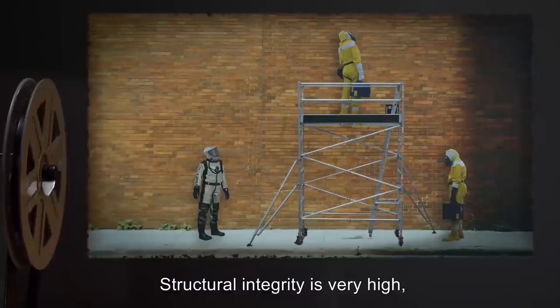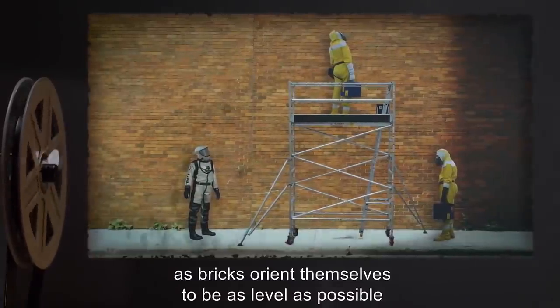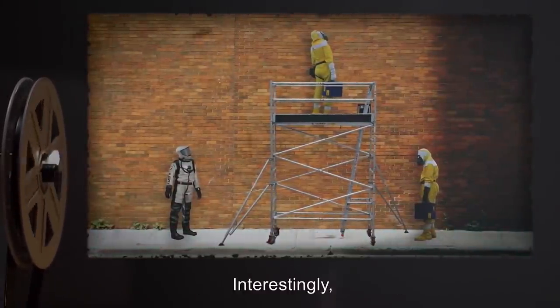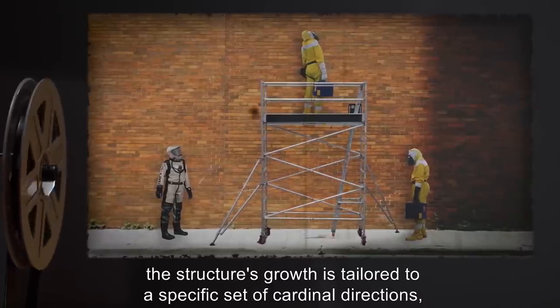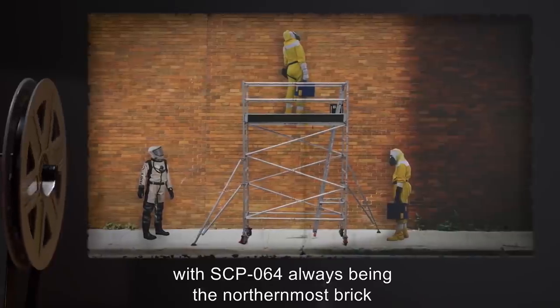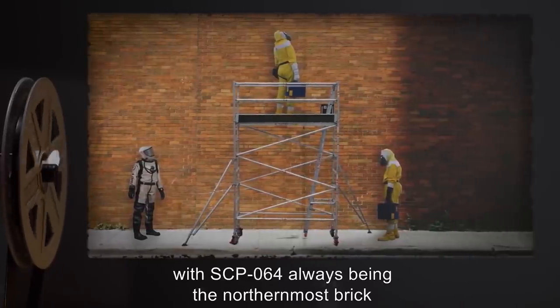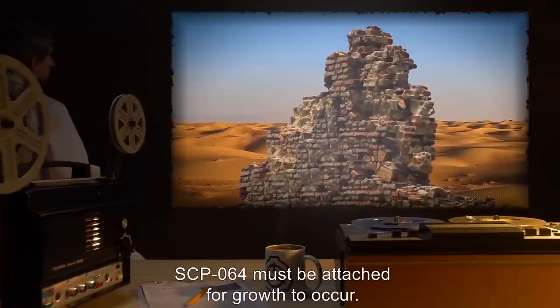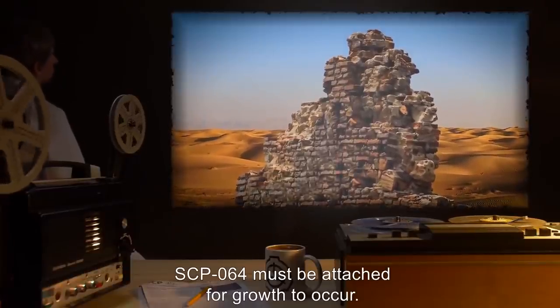Structural integrity is very high, as bricks orient themselves to be as level as possible and fit together almost perfectly. Interestingly, the structure's growth is tailored to a specific set of cardinal directions, with SCP-064 always being the northernmost brick on the lowest level. SCP-064 must be attached for growth to occur.